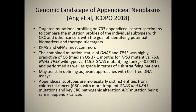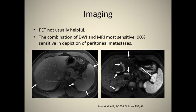When we published more recently, last year, we looked at 703 appendiceal cancer specimens. So it becomes very clear now that there's a differential gene expression pattern between appendiceal cancer and colorectal cancer. These are definitely different tumor entities and probably shouldn't be treated the same. Just based on location, it's treated like a colorectal cancer, but this is clearly not the way to go about this.